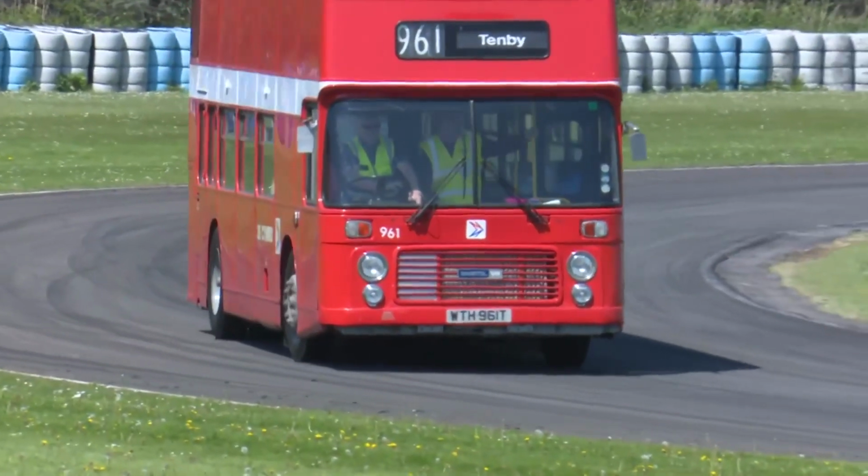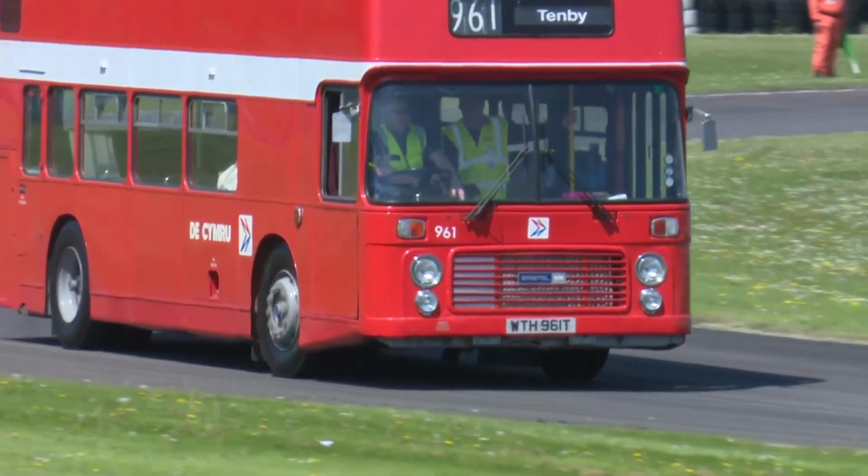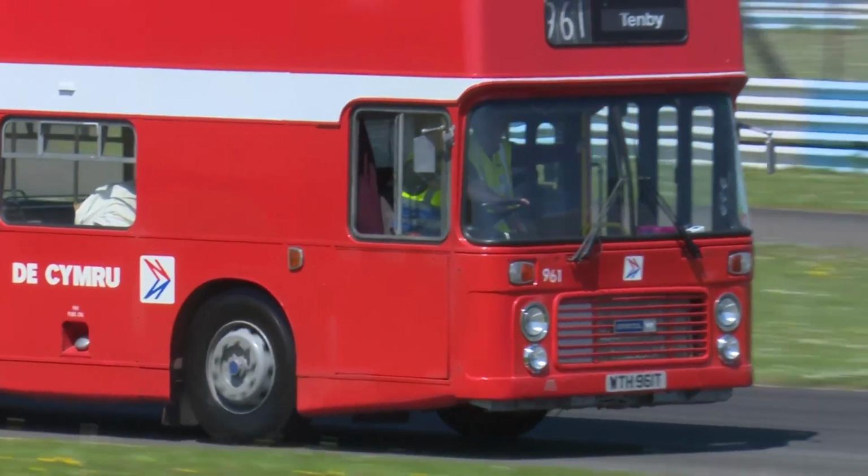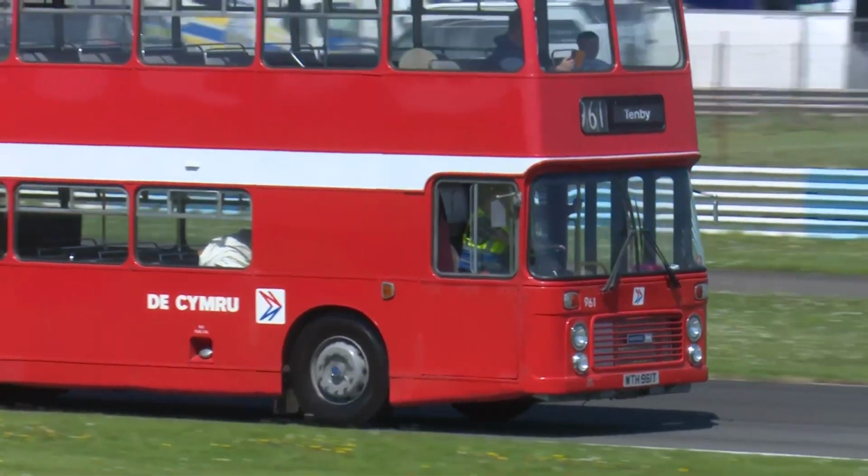Team, which is 97 and 79, but he's taken this car on to see if he can develop it. Right, well, Bristol VR bus. Won the race. He got fastest lap, he came second.